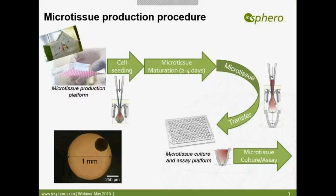We are transferring them to the microtissue culture and assay platform, which we call Gravity Trap Plate. When these spheres are in this trap plate, we can further run our experiments. On the left-hand side, you can see how the spheroid, the microtissue, looks within the gravity trap plate. Usually we are producing microtissues of a size of about 250 to 300 micrometers, but depending on your project and your aim, we can either decrease or increase the size of the microtissues.